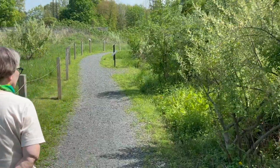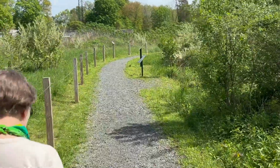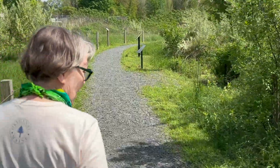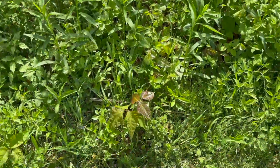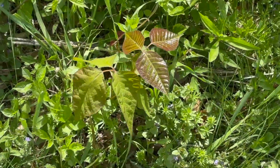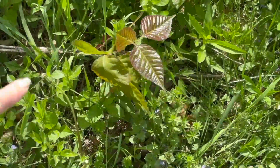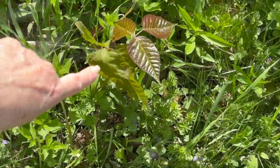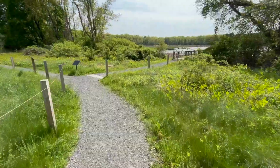I'm just walking along here, heading to the first observation deck, I guess. Keeping an eye out for the bad, evil poison ivy. Is this evil poison ivy right here? Evil poison ivy right here. It has this kind of copper look when it first comes up, and then it turns green. But it's the 3 leaves, the shiny 3 leaves. Very bad if you're sensitive.